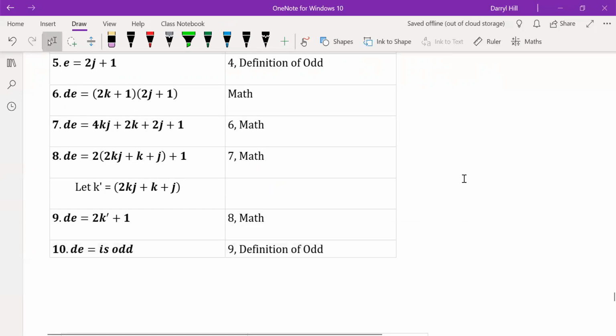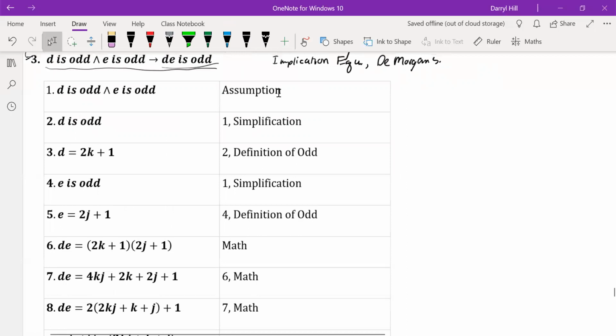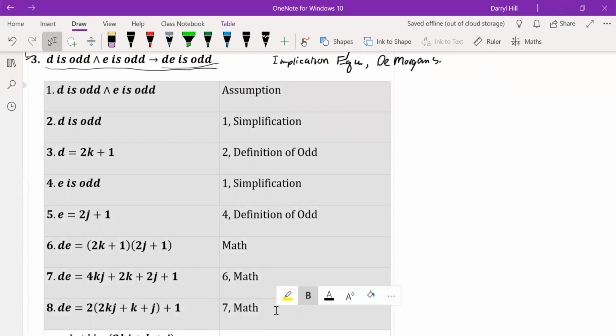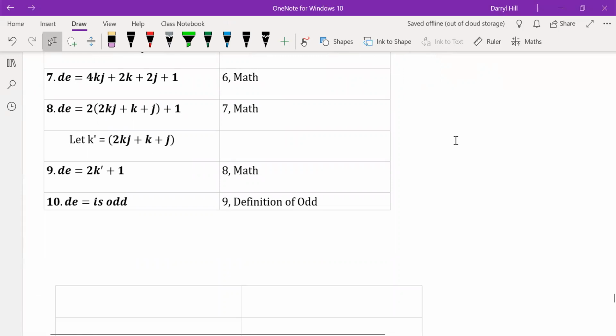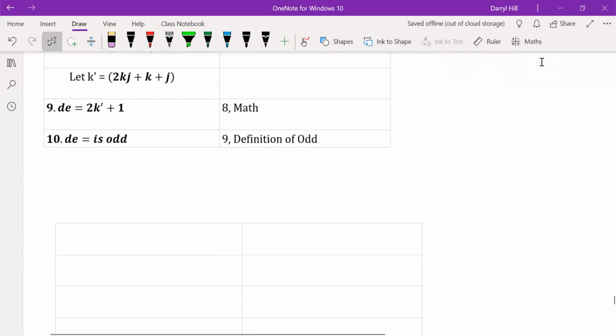Is there anything there that's not clear or you didn't get? Something like this would be the hardest thing that we would ask you on a quiz: to prove that the product of 2 odd numbers is odd. We might ask you lemma 2 on a quiz, but probably nothing more complicated than that. So what does that tell us? So lemma 2 is proven.